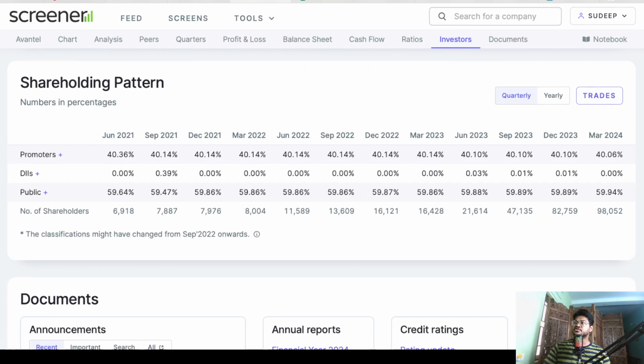Shareholding pattern. The promoters were holding 40.36% in June 2021, and now they are holding 40.06%. So a slight decrease, 0.3% in the last 3 to 4 years. It is not much. Basically, we can call it stable. DIIs were not holding any stake.